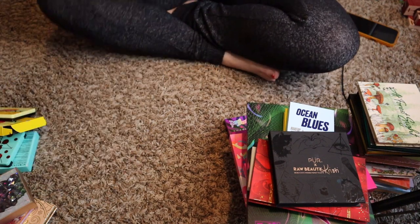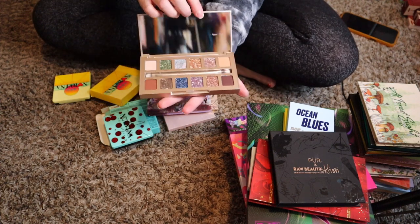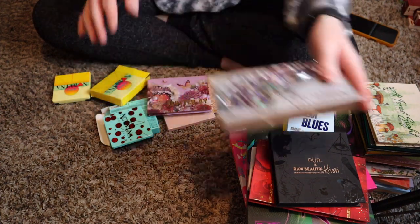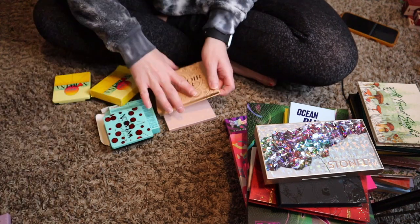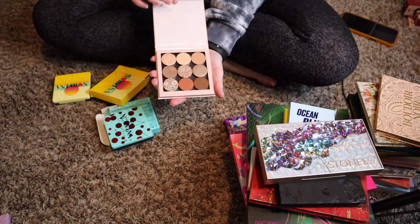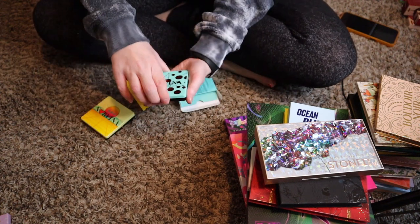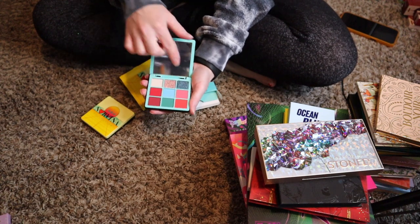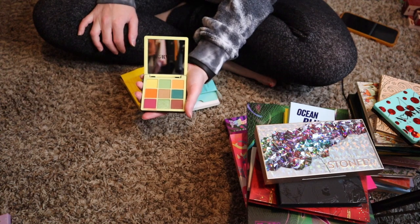Let's quickly go through my maybe pile so far. So we have 6 palettes here. We have the Stoned palette. I'm gonna keep this. The Flutter. I need to find this glitter still, so I need to set that back aside. Noir. I'm gonna keep. And this ColourPop pre-made. I'm gonna pass. Then we have these two Norvina minis. So again, I love these glitters, so I'm gonna keep this. And then this one, I'm going to keep it.